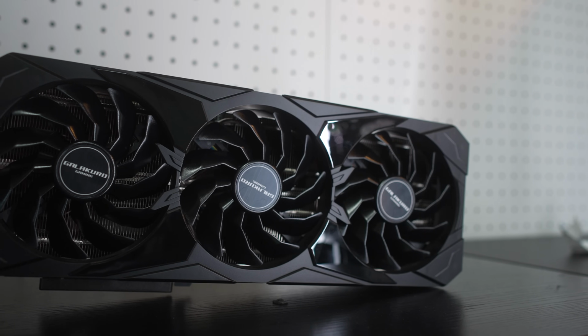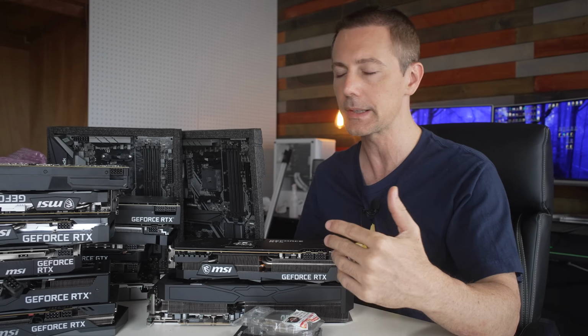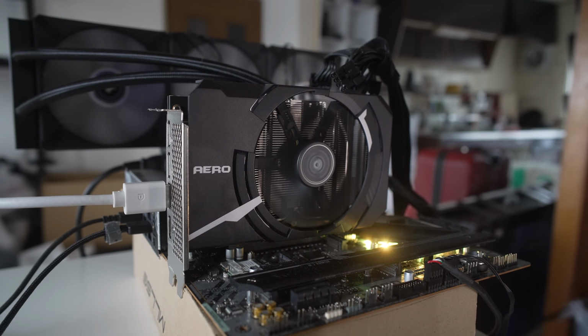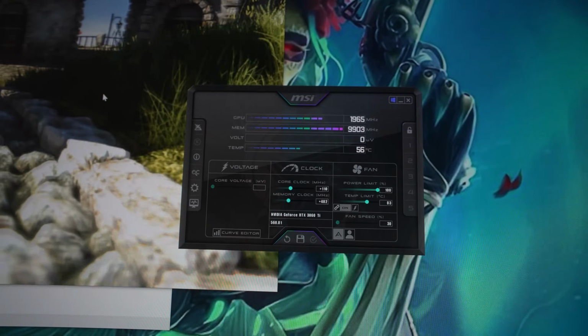But also, as we're testing through these cards, I'm also checking for the headroom. That's just giving the core clock slider a little bit of room there, giving the memory a boost, just to see if any of these cards are sort of busting out on us. And the good news here is that all of them are doing absolutely fine.